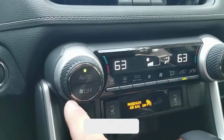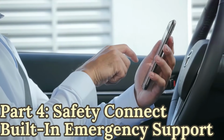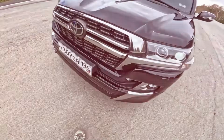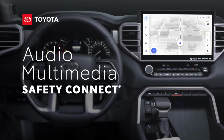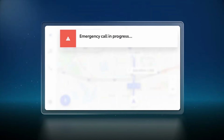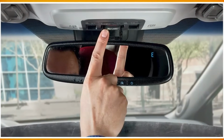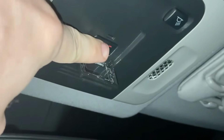And then it quietly proves how reliable the system really is. There's a layer of protection in many Toyota models that most drivers rarely think about until it's actually needed. It's called Toyota Safety Connect, and it works like a built-in emergency support system that stays active in the background every time you drive.